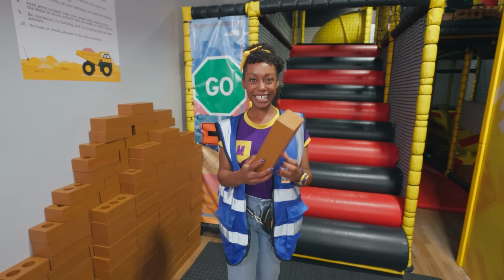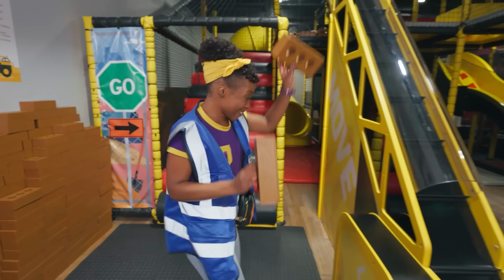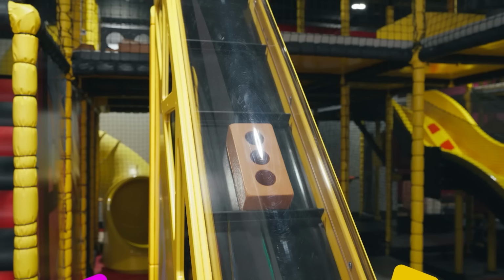This kind of reminds me of chocolate. Let's pretend that these are chocolate pieces and we want to move them way up there. Come on, let's check it out. Okay, let's put them on the conveyor belt. Great! Ready, little chocolates? Turn, turn, turn. Whoa! Wow!